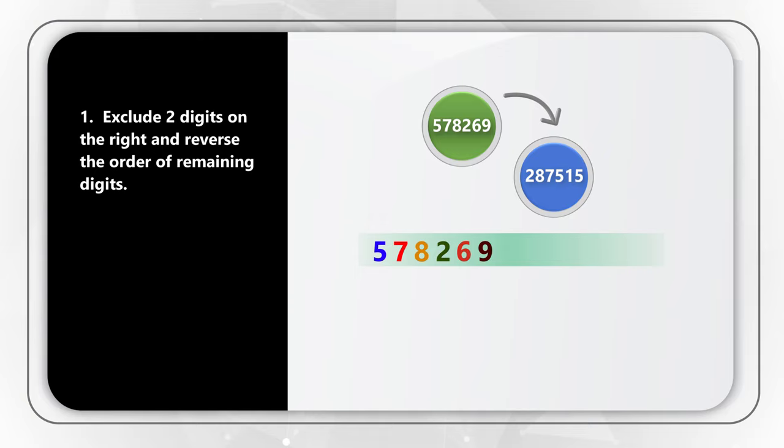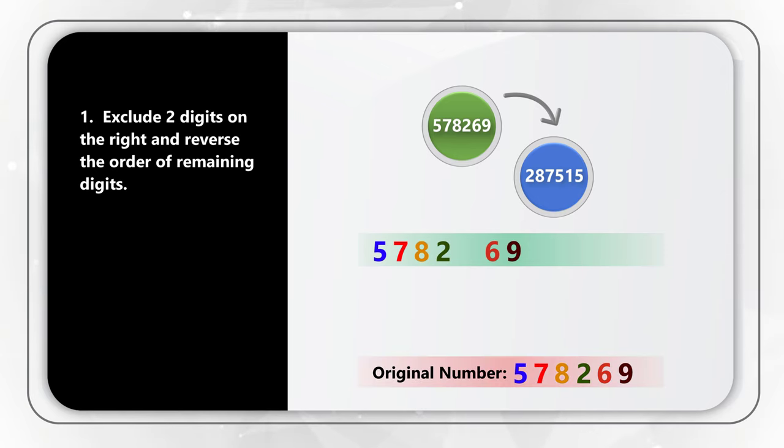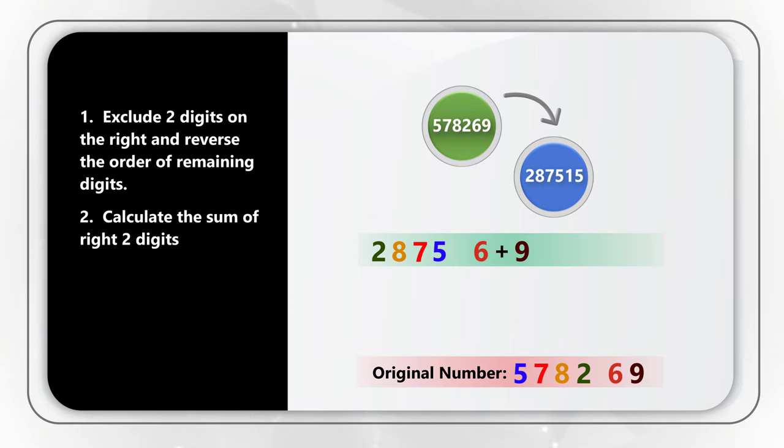Step 1. We need to exclude two digits on the right and reverse the order of the remaining digits. For example, the original number is 5782 and then two digits 69. We separate 69, then reverse the order and the number becomes 2875, and then we do the remaining calculations with the numbers 6 and 9. The calculations are very simple. We basically add 6 plus 9 and the end result of it is 15.